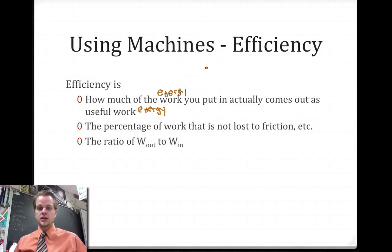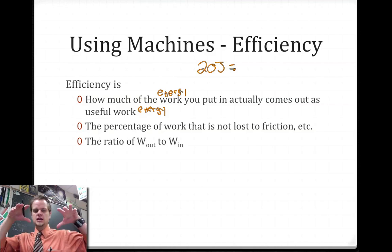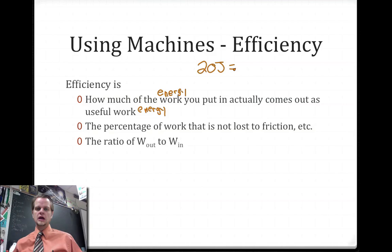Okay? For example, if I put 20 joules of work into a machine, let's say into a lever, but if that lever is rusty and there's a lot of friction in it and it doesn't move very easily, I'm not going to get the ideal 20 joules out. What's actually going to happen is I'll get maybe 18 joules out of it. So I'm going to be doing a little more work than what I get out. And that's because some gets lost to friction.